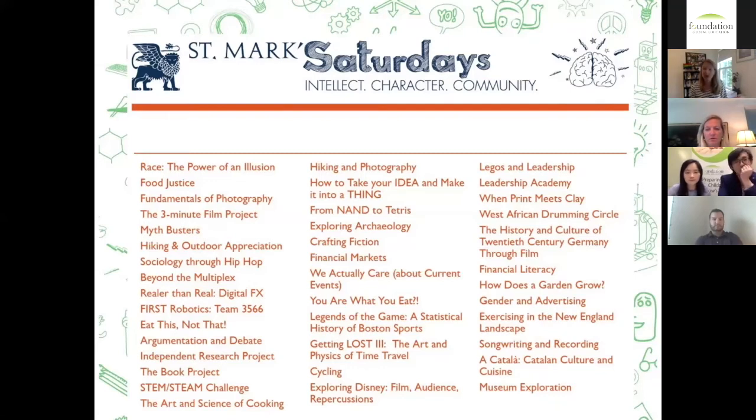One of my favorite classes is the American Sign Language class. Students get to spend several Saturdays learning American Sign Language. And the past 2 years, it's actually been taught by a student at St. Mark's. Her sister is hearing impaired, and so she knows fluent American Sign Language and has led that course. So it also gives students the opportunity, if they have something they want to teach, we've had students teaching those Saturday courses.